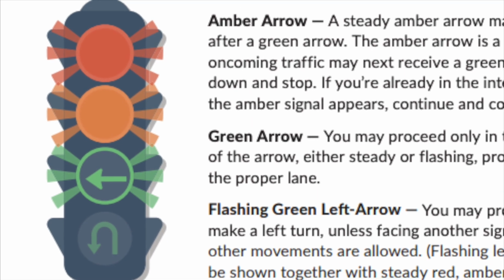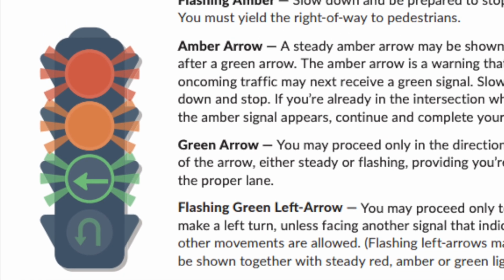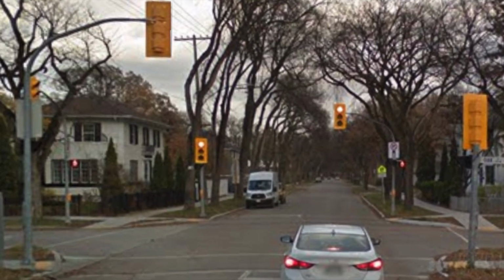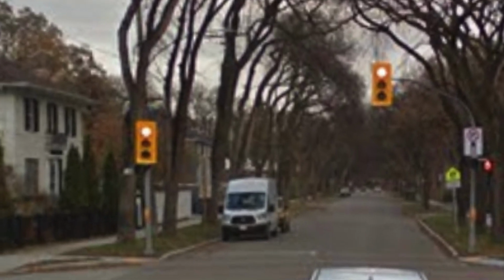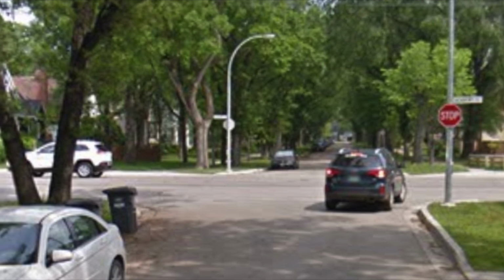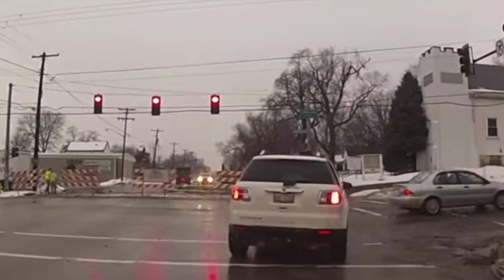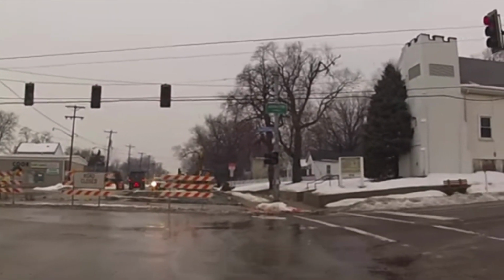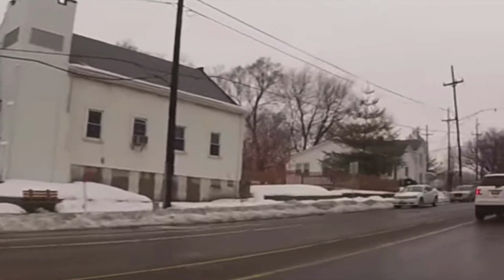Included in the signs and signals section are things you might see on a traffic light. A flashing red light should be treated the same as a stop sign. Come to a full stop and only proceed when safe to do so. Sometimes you might have all four directions flashing red. This should be treated as a four-way stop sign.